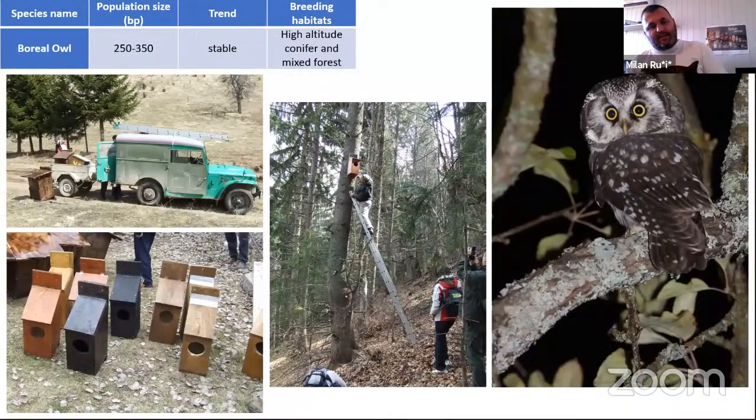The next species is the Boreal owl. You guys are having Boreal owl also in the States. Boreal owl is living up in the Balkans, but just similar to the northern Eurasian pygmy owl, living only on really isolated mountain caps with really good quality conifer or mixed forest in a sort of alpine habitats, which are really cold and so on.